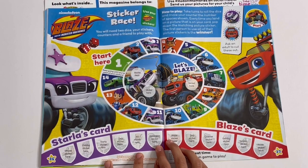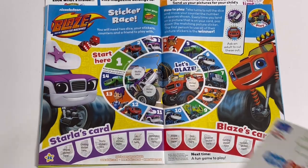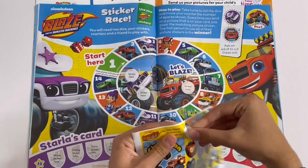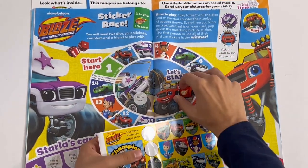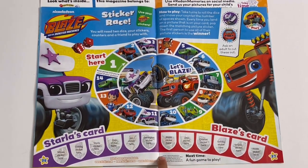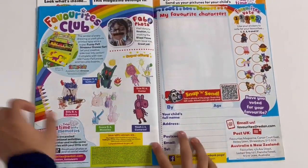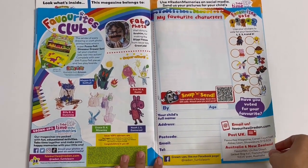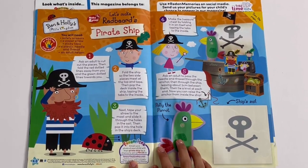Blaze and the Monster Machines, Sticker Race. Have to stick on three stickers here in the middle of the game. So it's these three here. Got Starla's card and Blaze's card. Got the counters there. Favorites Club. My favorite character. And finally, you've got Ben and Holly's Little Kingdom.